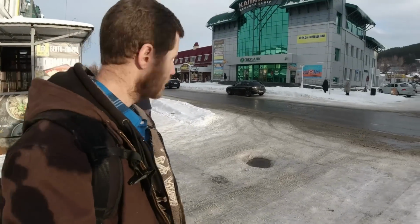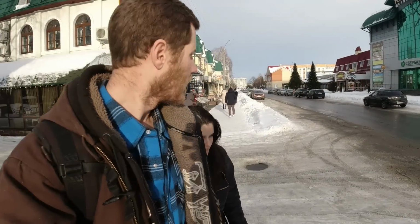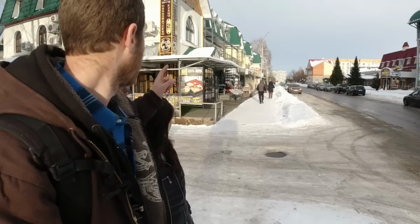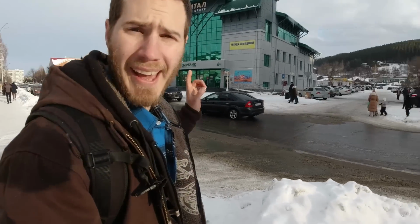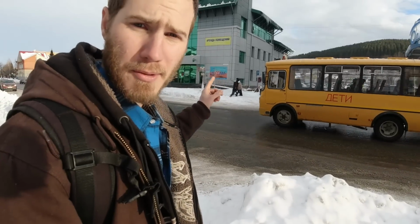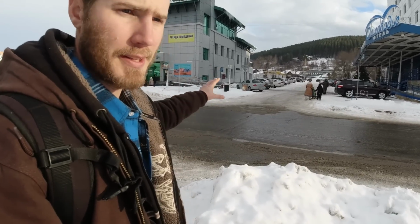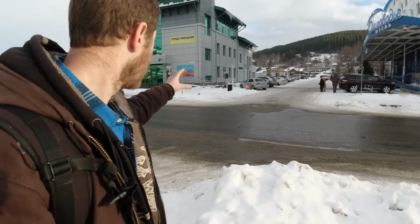Alright guys, we're just coming up to the main road of town. Here we are. So let's see if we can show you. Just behind us, we have a strip where there's a couple of cafes. This here is a restaurant. Across the road we have SberBank, which is the largest bank in Russia. This branch isn't, but that's the biggest. Like, they have the most customers.